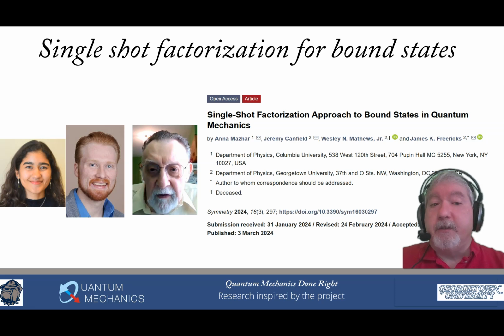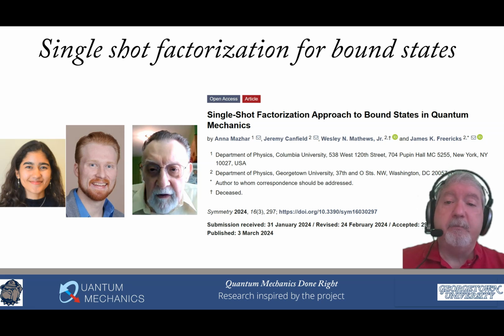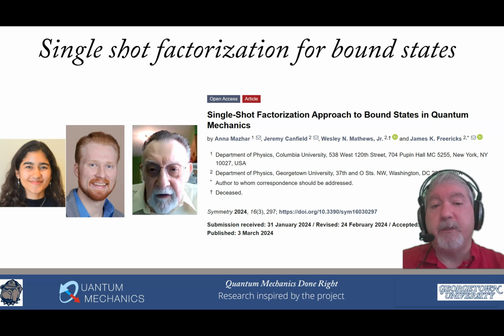Then next up, I found another REU student, Anna Mazar, to help us with working out the single-shot factorization approach for bound states. Jeremy Canfield entered as the graduate student who was helping us on this problem. And it turns out that this approach that we had naturally takes us into a problem that was solved in the 1960s and 1970s by a Russian named Natanzon, where he figured out all of the different potentials that can be solved by hypergeometric differential equations and confluent hypergeometric differential equations, where you can get an exact analytic solution.